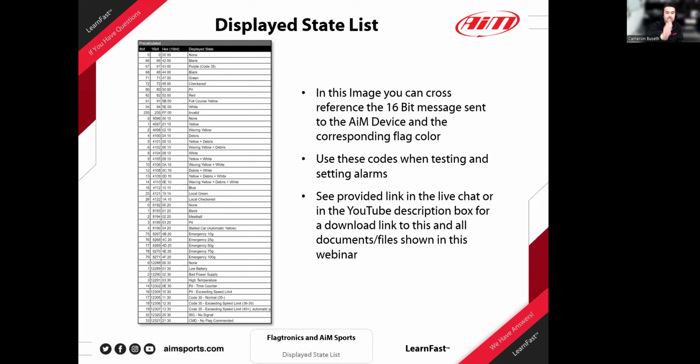Yeah, so these are all the displayed states, right? If we're looking on the right-hand side of this chart, you'll see all the different flags that are going to be thrown from the FT200 system. On the left-hand side, you'll see that 16-bit integer row. Those are the messages that the AIM dash is receiving. So when we're connecting to the FT200 and we receive information across the bus, you will receive those numbers correlated to the flag that's thrown.